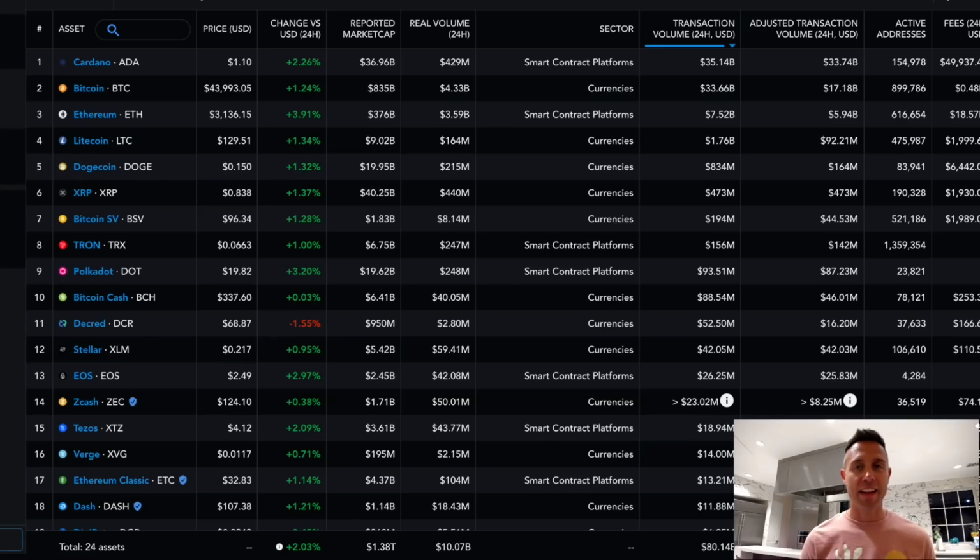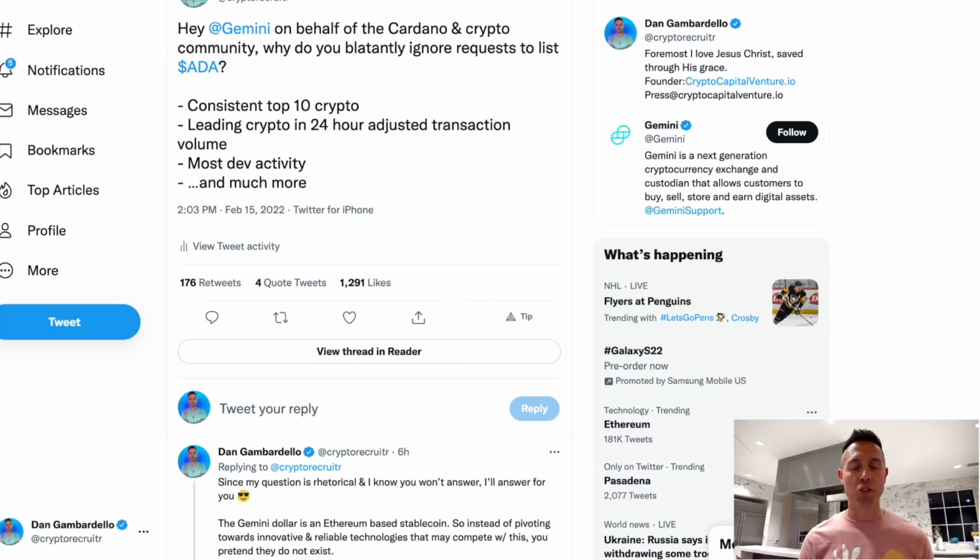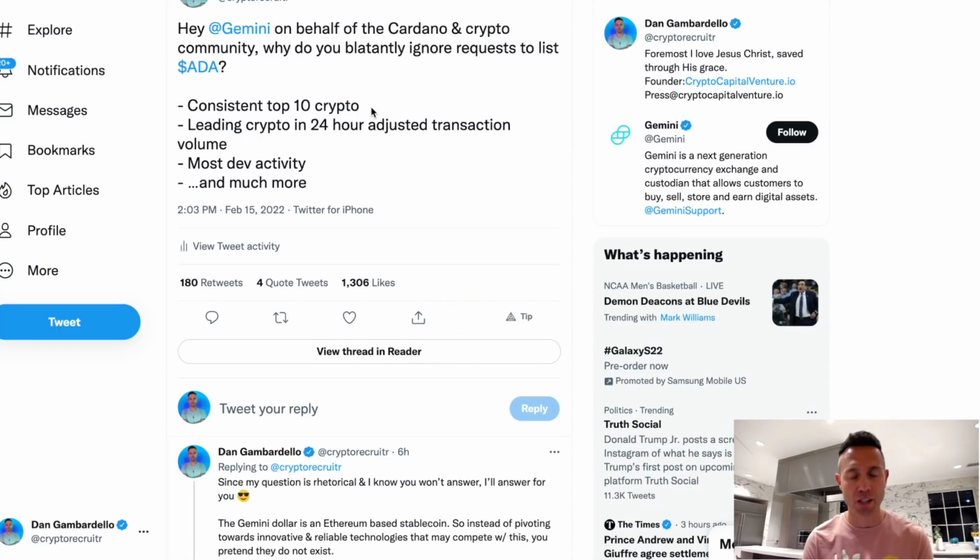And, pivoting over to a tweet that I had earlier. This was to Gemini, because Gemini, they're always asking, right, about altcoins that people want to get listed. People are always talking about list ADA, and they just blatantly ignore it. I tweeted earlier, it's a consistent top 10 crypto. It's leading crypto in 24-hour adjusted transaction volume. We just looked at most dev activity, and obviously much more, right? We talk about it all the time.